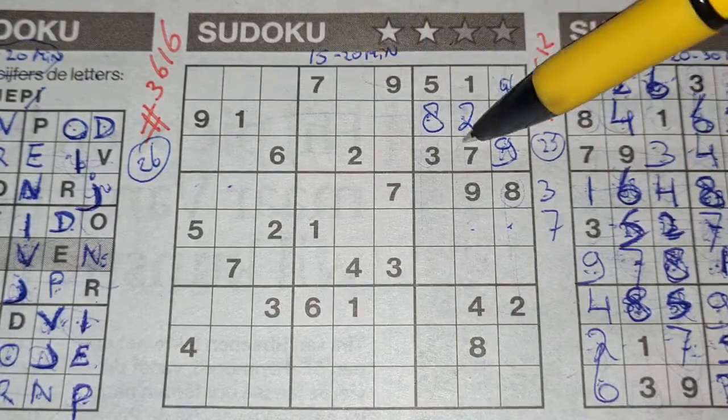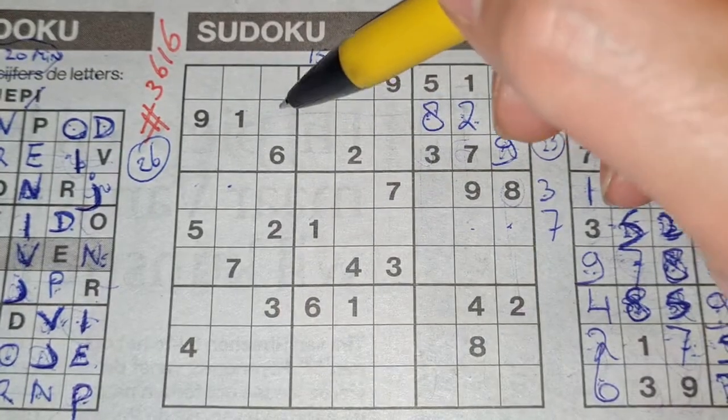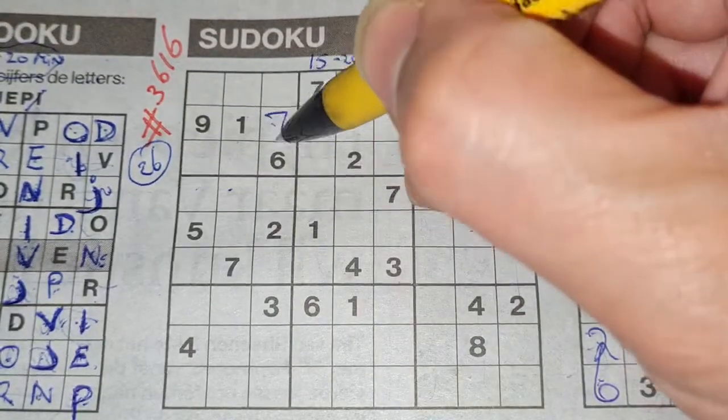7 in this row, 7 in the third row, so in the row between, the second row, the only place for the 7 should be there.